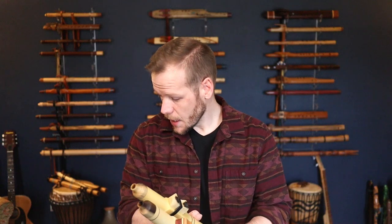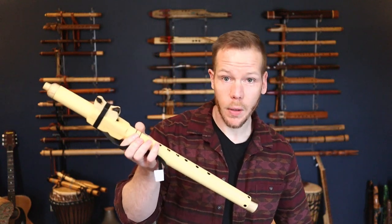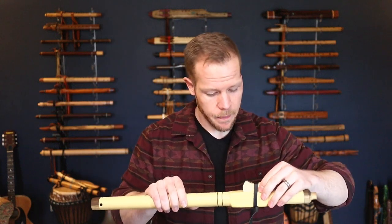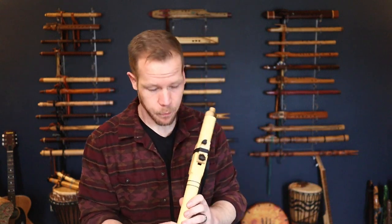The next one here is made from the same 400-year-old Alaskan Yellow Cedar, and this one has a poplar block on it.